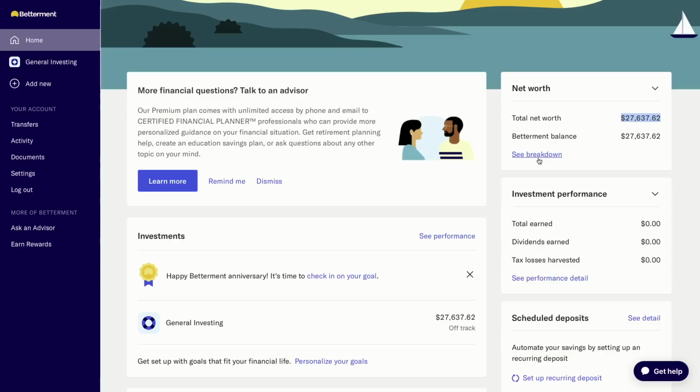Say, for example, Vanguard's digital advisor service, at least at the moment, as far as I could tell, doesn't offer that, at least not in the same robust way that Betterment does.